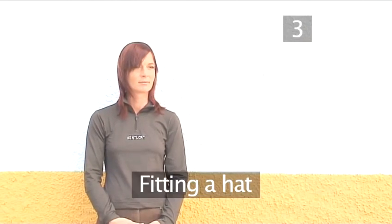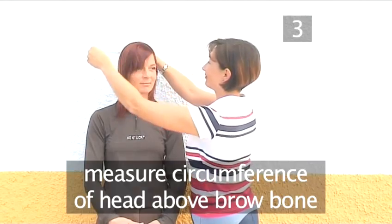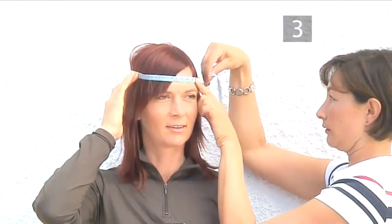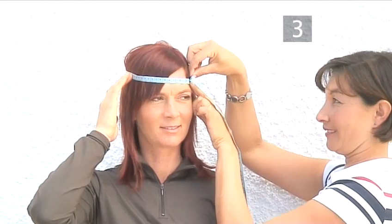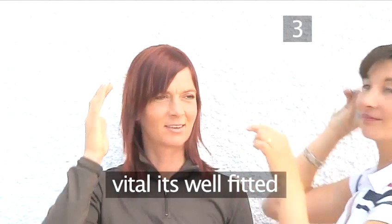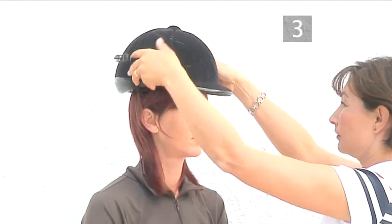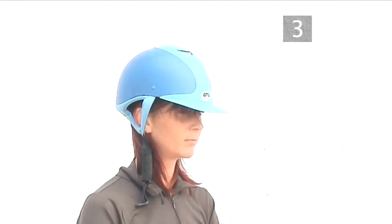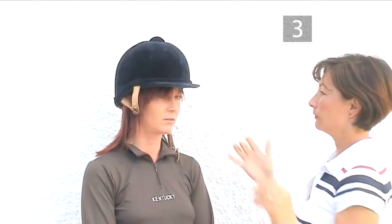Step 3. Fitting a hat. Firstly, measure the circumference of your head, just above the brow bone. The hat is the most important piece of equipment that you will need to buy, so it's vital that it's well fitted. You will now have a good indication of your size, so start trying on a few different makes of hats. Just as heads come in different shapes and sizes, so do different makes of hats.